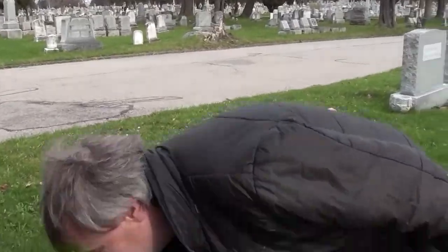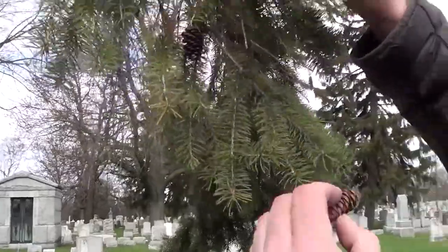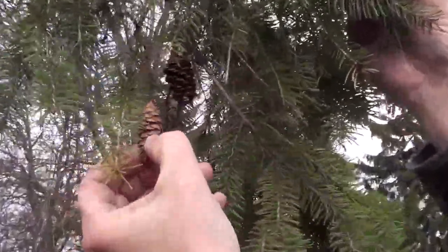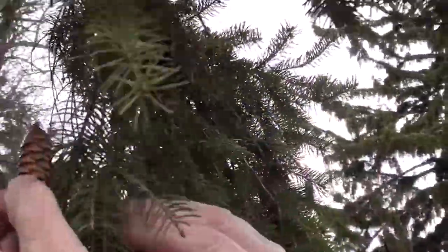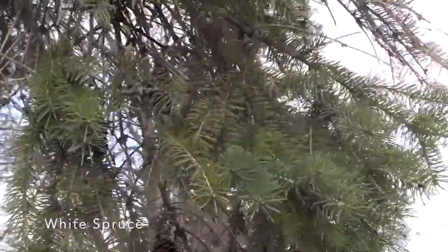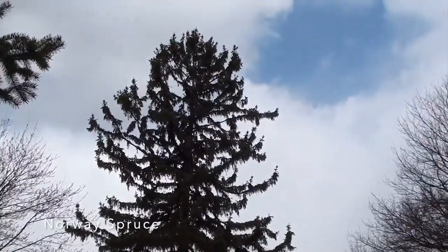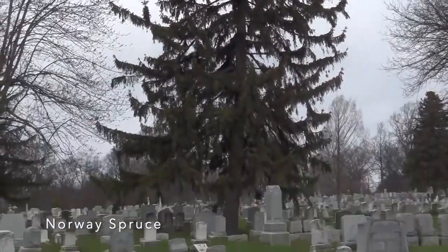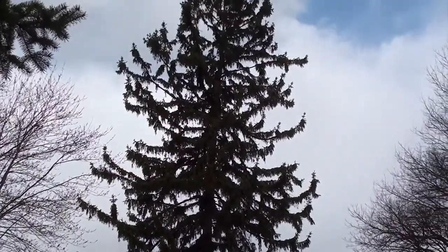Okay, this guy here is a spruce tree, but look at those cones. That's a smaller cone, so it's still a spruce. It's got kind of spiky, square needles, but this one I believe is a white spruce tree. That's a shorter cone. The Norway spruce, they're big and long. Like that guy there in the distance, that's a Norway spruce. This is a white spruce. Sometimes you can see the cones at a distance because they're so big.